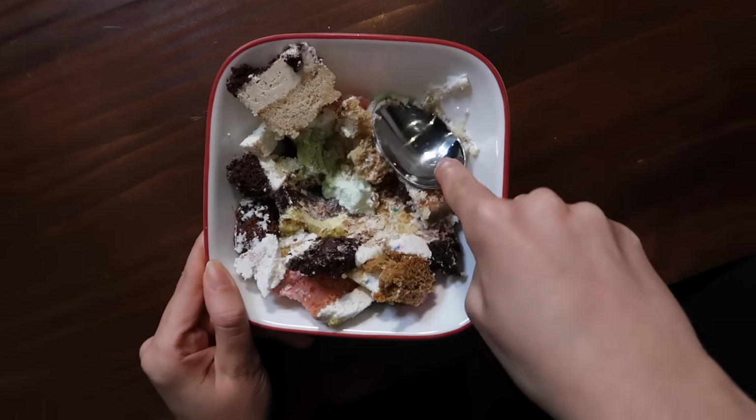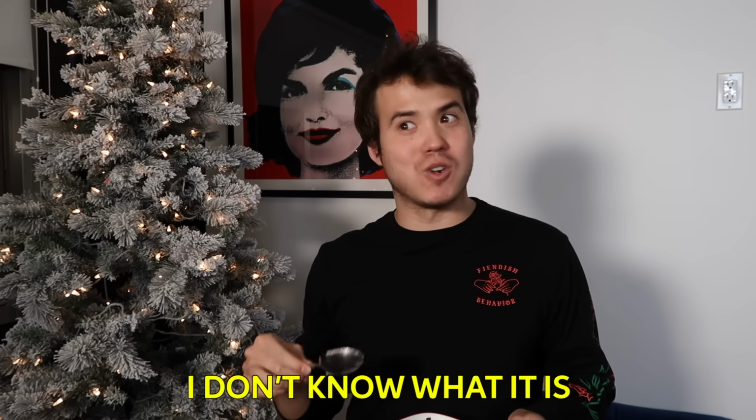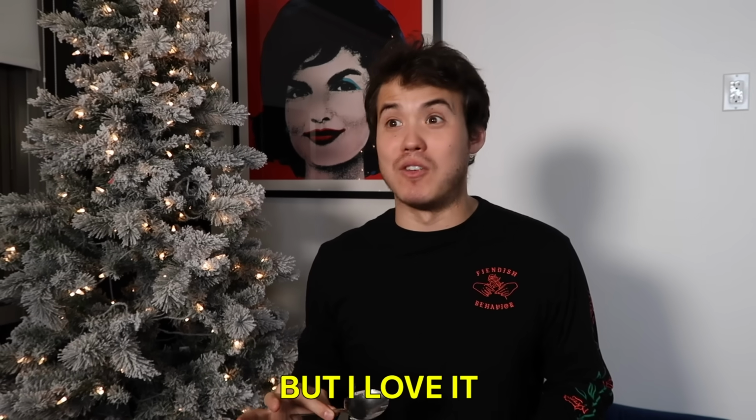Just as a final test, we also mashed up pieces of our cake into a single spoonful, or franken-bite, which Tyler tried and seemed to like. I don't know what it is. It's everything. But I love it. I'm sensing nutmeg. Nutmeg, mint, and maybe a little lemon. So there you have it. It tastes like something and a hint of lemon.